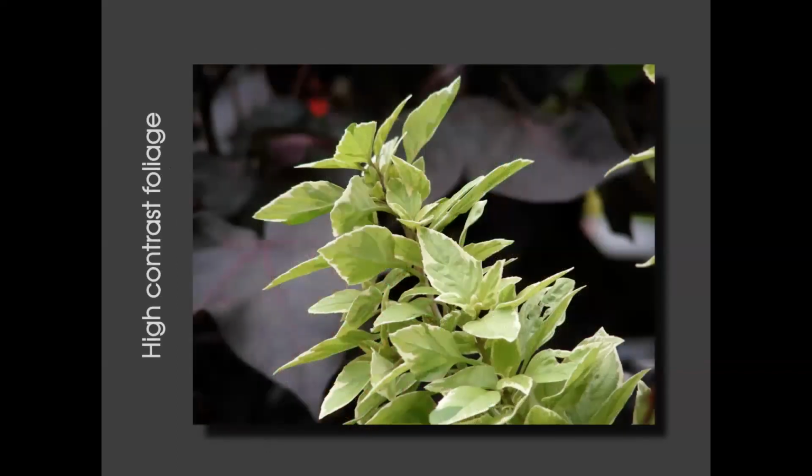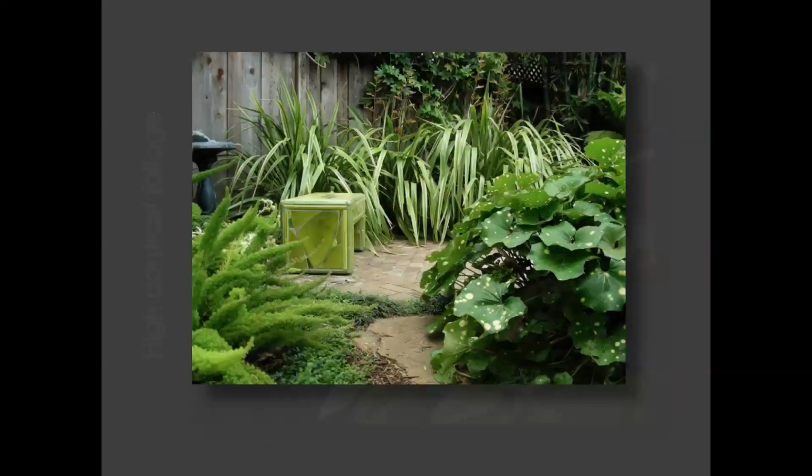Examples of composition. This is a variegated basil in front of dark leaf form of sweet potato. This is at the Smithsonian Edible Garden in Washington. A garden I designed, probably still my pride and joy. This is a little 300 square foot space. In the far back right, you'll see giant timber bamboo. Everything is greens, but I'm playing with those light and dark and variegation.